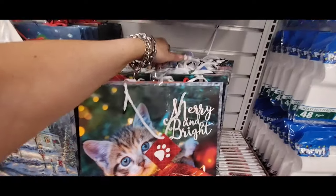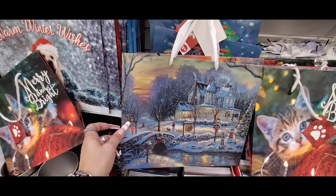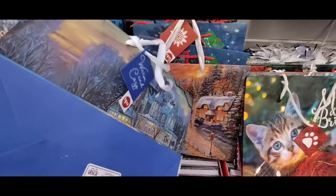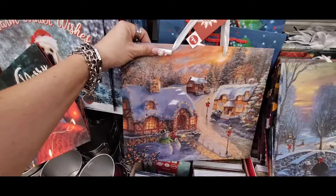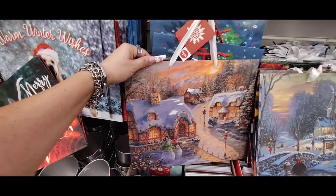Those are adorable. And then, okay, I wanted to show you guys this one. Look at this house. It's like a Christmas village. Home Sweet Home. I thought that was nice. On the side, it has the blue plaid. Really, really cool. Then, I also like this to frame, the snowman, another beautiful winter wonderland. You have the sun setting.